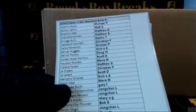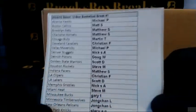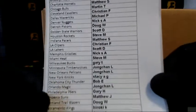2018-19 Select 12 Box Basketball. Full case break, number one. Here is the lineup.